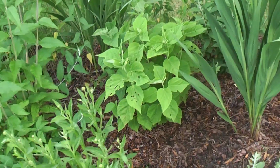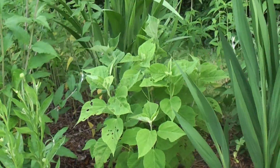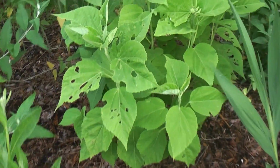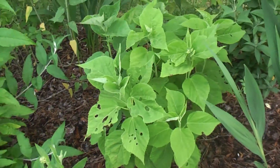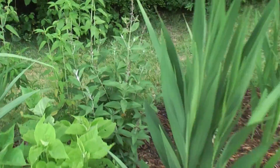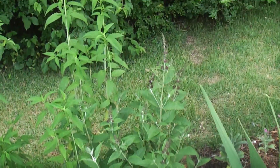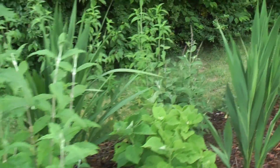Right here is a hardy hibiscus called a Luna. Last year, even though you see a few things have been eaten on it, it was the only one of my hardy hibiscus that just didn't get eaten alive last year. Of course, all of them came back here this year. This is a Miss Molly or something like that, butterfly bush back here. It's a semi-dwarf butterfly bush.